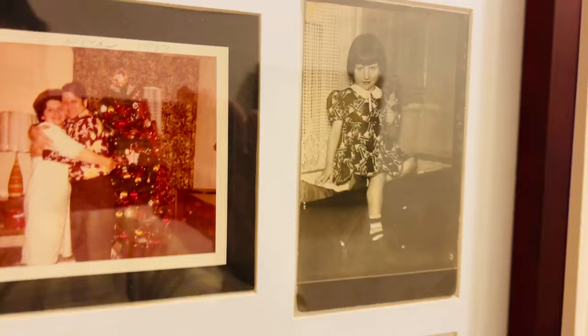That's my mom as a little girl. I think that's when they first moved to New York. And they're my mom and dad. I love that picture of them hugging each other. That's how I picture them now. Anyway, yeah, there was my mom. It's her in the middle. That's her when she was a teenager.